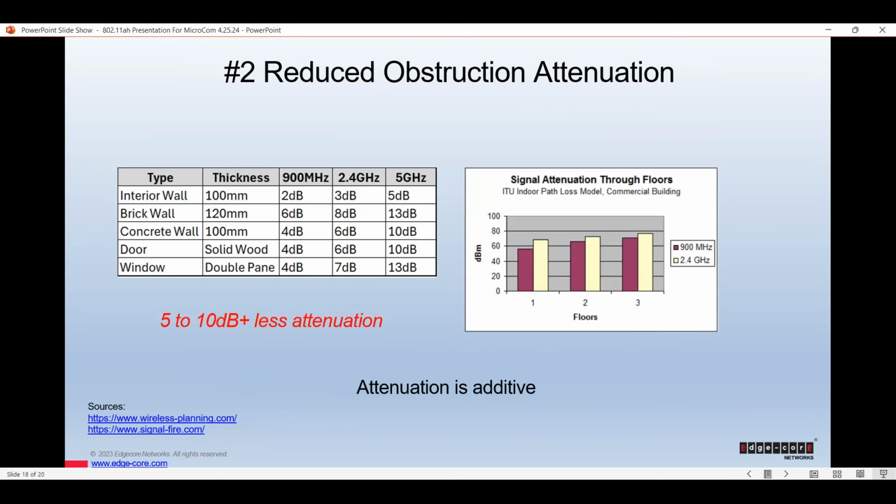The other is reduced obstruction attenuation. As you know, lower frequencies penetrate objects better. But one thing to keep in mind is that attenuation is additive, right? Not just one, but if you have several walls you need to penetrate, then it adds up. And you figure 900 megahertz is a really good frequency for industrial applications, lots of metal, things like that. So it has been used in that environment.